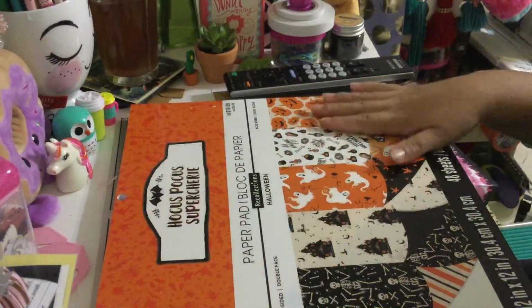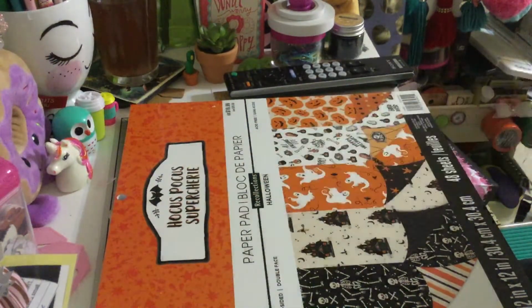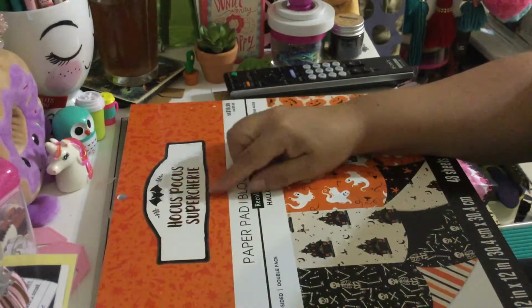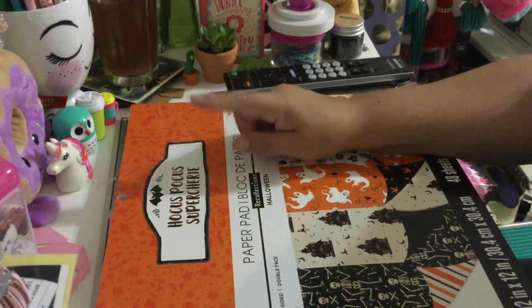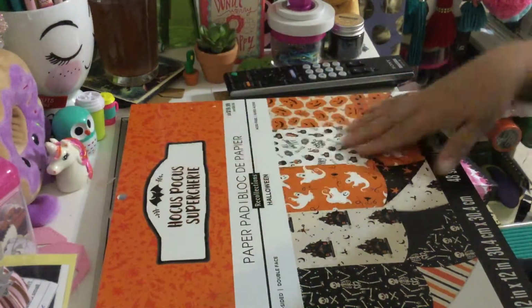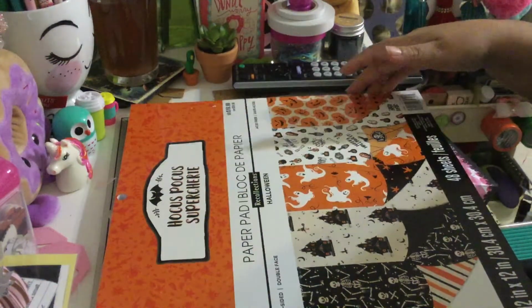And then I went to Michael's especially for this paper, the Hocus Pocus Super Sherry paper. They had another one, but I only got this one. Maybe during the week I can get the other, I couldn't spend too much money this weekend.